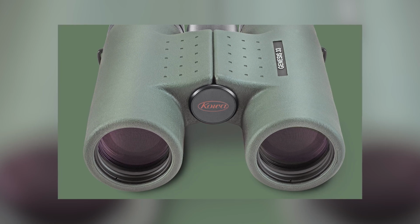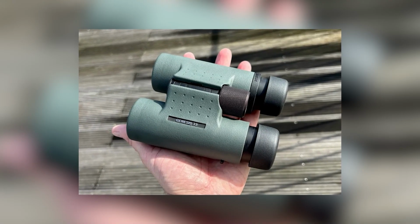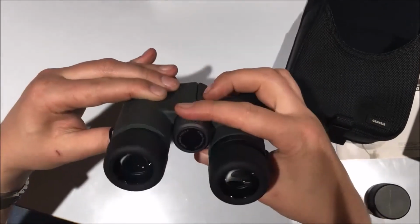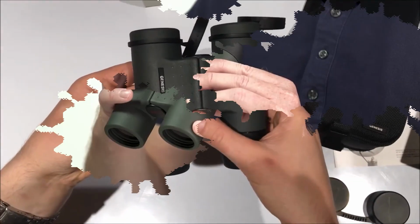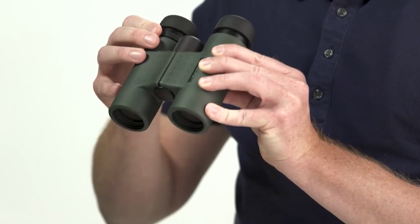Durability is another key feature. The Kowa Genesis Prominar is fully waterproof and nitrogen-filled, ensuring reliable performance in all weather conditions. The rugged rubber armor makes them tough enough to withstand the demands of nature, and the close focus ability makes them versatile for both distant and near observations.